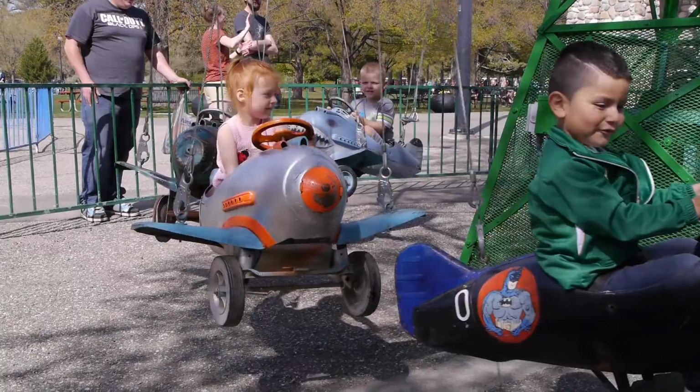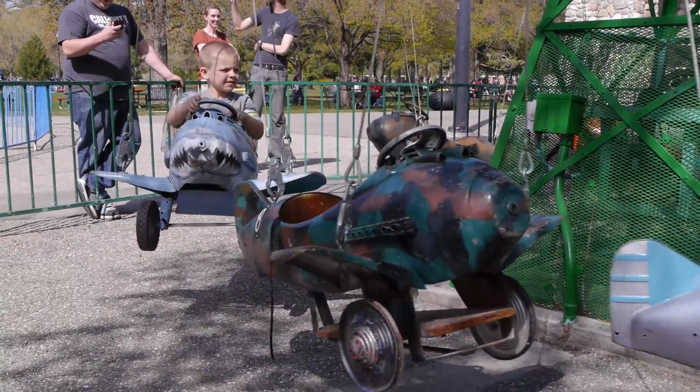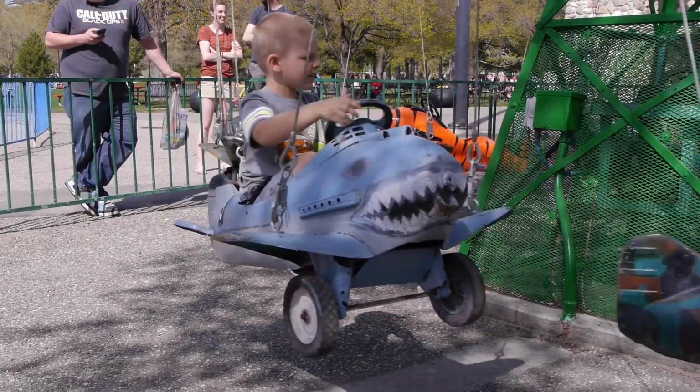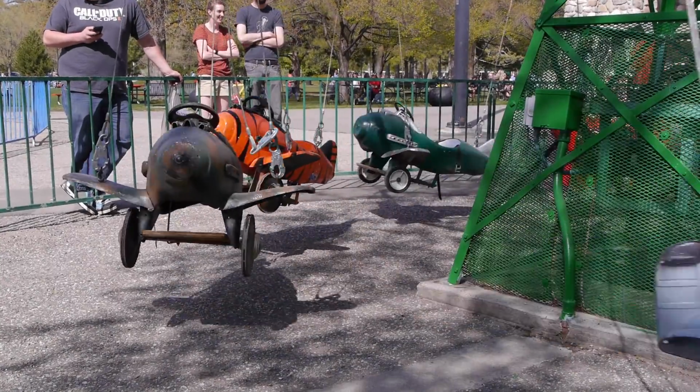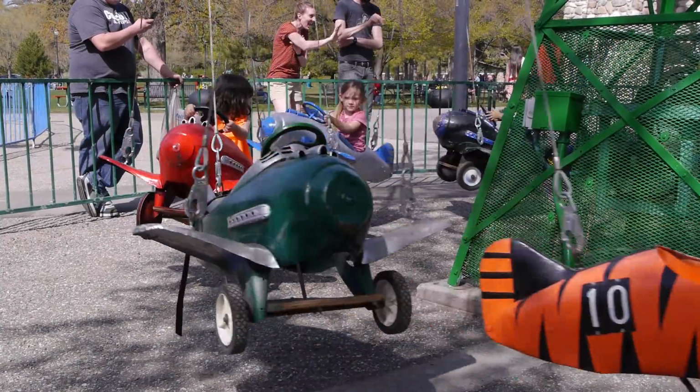Isn't this thing fun? Oh, I remember these rides. Aren't they? This is a ball. Here again, somebody got the idea to hang airplanes from a little miniature swing. These are just pedal cars. This is one of those rides at Liberty Park that we did the show about. Those are so much fun.